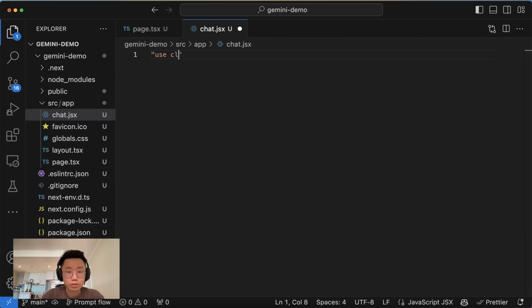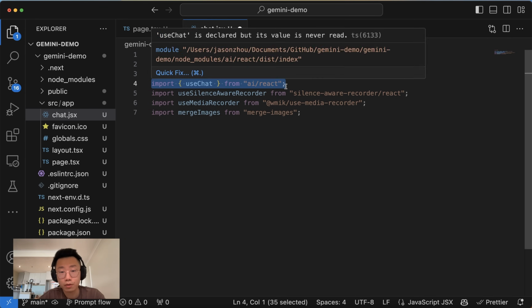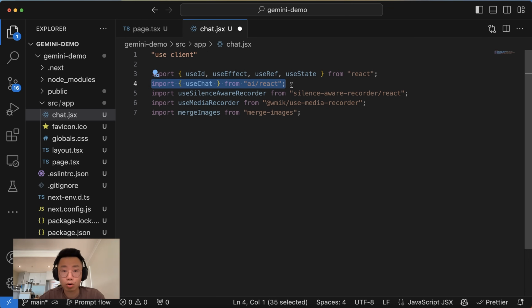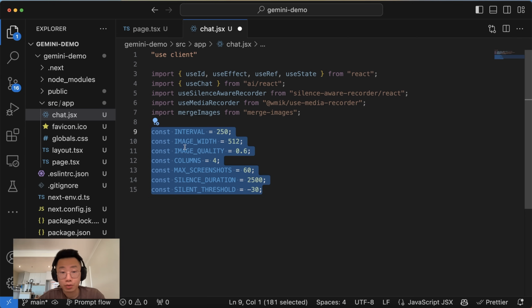And we'll first give it use client so that it can use all the client functionality that we will build later. And then we'll import a few different libraries that we're going to use. A few libraries from React that allow us to set a state, and also the useChat package from Vercel AI that allows us to call the OpenAI API and stream the results, as well as the recorder that we mentioned before to record both camera video and voice, and the merge-images package that we will use to create an image grid.